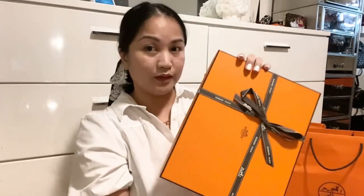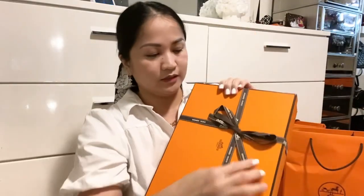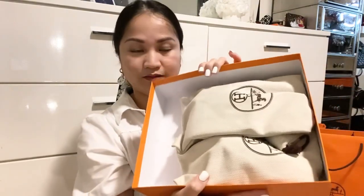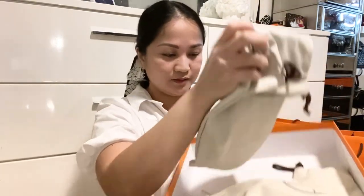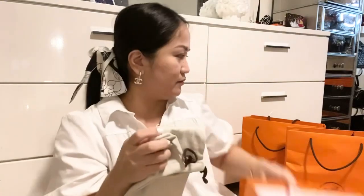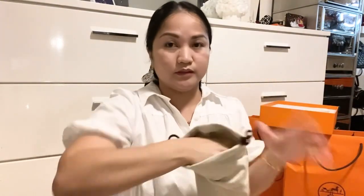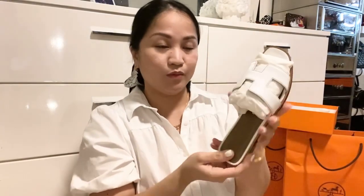So let's unbox this beautiful packaging and see what's inside. Ta-da! It's a... Let's put it in there. So it is... Oh my god, white Oran sandals again.